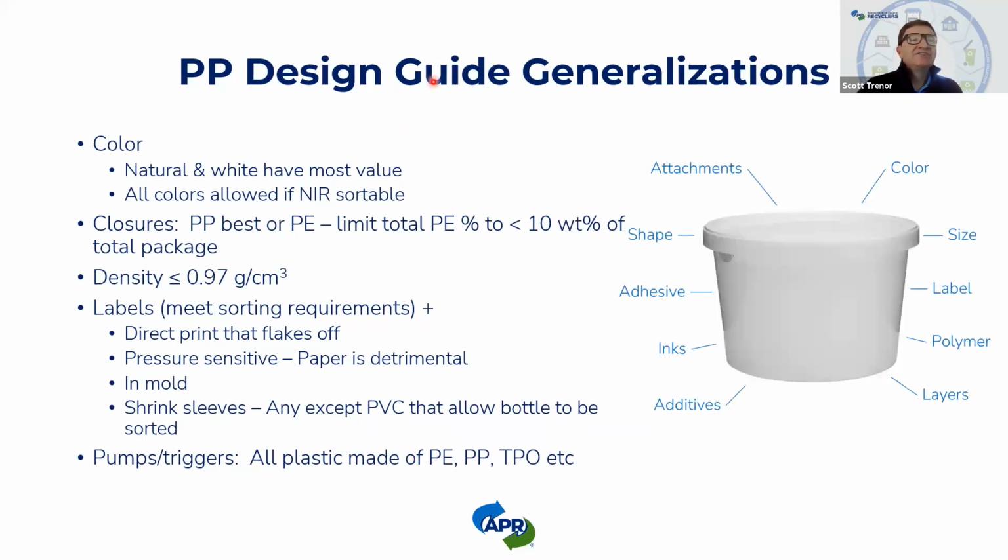Polypropylene design guideline generalization. Again, color, natural, and white have the most value, especially in the food contact stream. All colors are acceptable if they're near IR sortable. PP closures are best, but PE is acceptable if the weight is less than 10% of the total package. Again, low density, it needs to float.